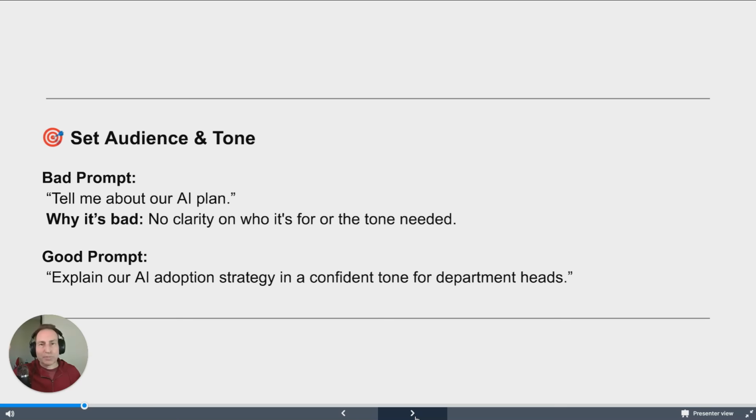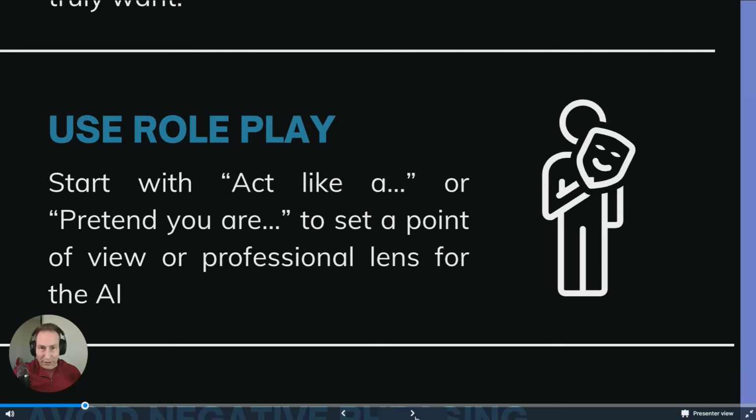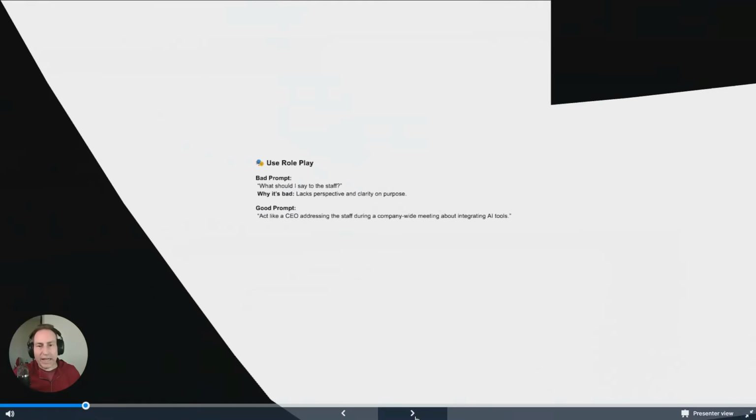Here's a good prompt. Explain our AI adoption strategy in a confident tone for department heads. So we're giving clarity on what we're trying to accomplish here. We're explaining the audience, we're explaining the tone. We want it to sound confident. Next, use role play. This is a very powerful characteristic. We start with act like a lawyer, act like a doctor, or pretend you are, to set up a point of view or professional lens for the AI.